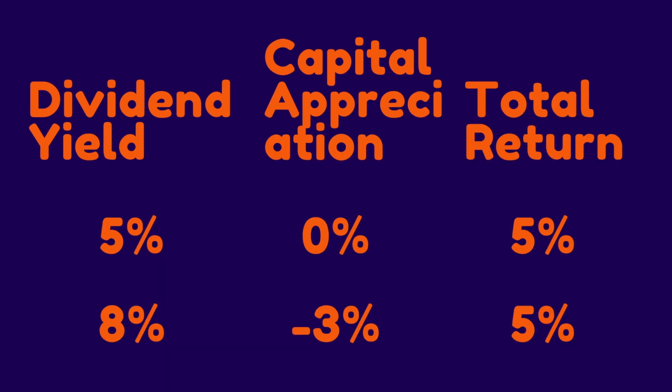Personally, I would much rather earn a 5% dividend yield and retain my capital, or better yet, see it increase over time, rather than receive an 8% dividend yield but see my capital decline by 2 to 3%. Now you may say that both those situations yield the same result, a 5% annual return, and you are correct. However, what if you decide to move your capital to another investment in the future?